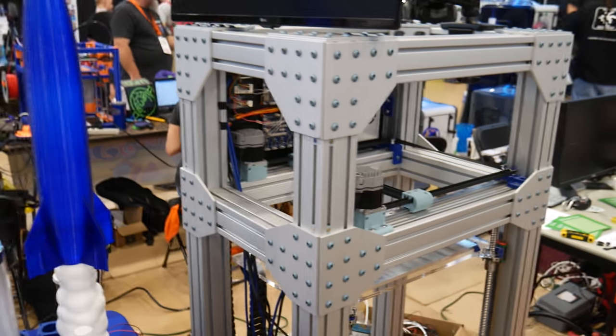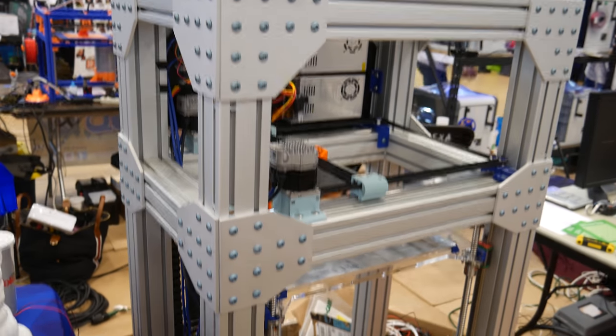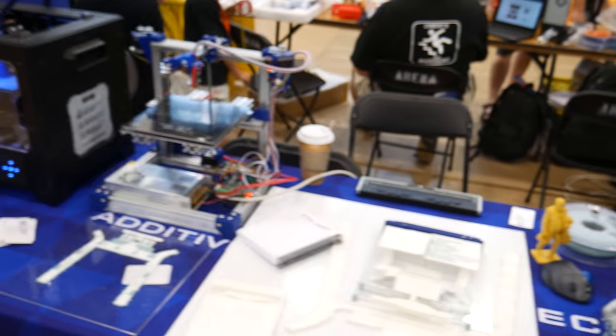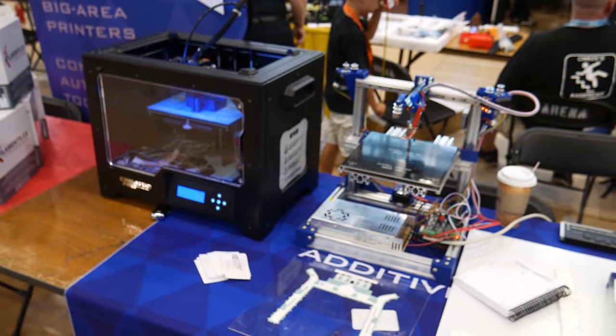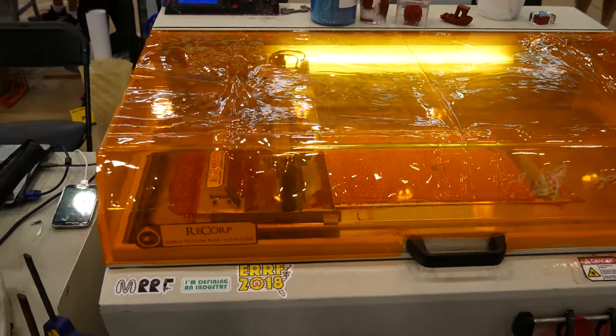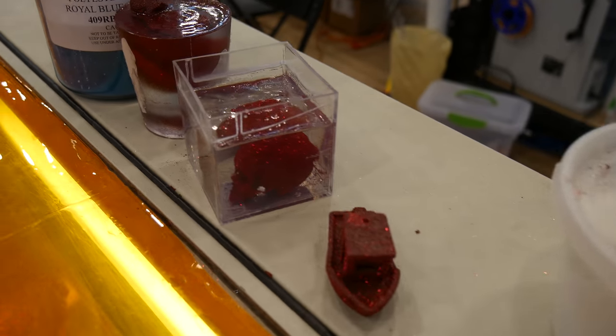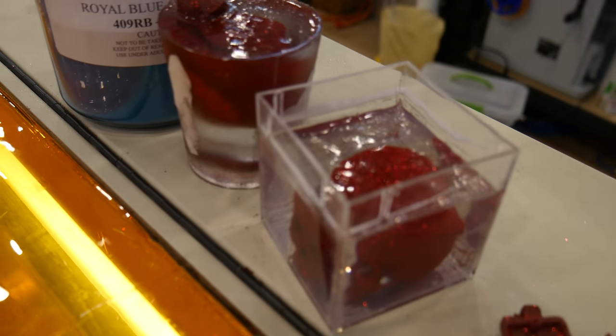This is the most beefed up 3D printer you're ever going to find, I think. With its huge extrusions. This is probably one of the stranger devices here. This is a paper printer. It's like a laser sintering out of glitter particles. Put it in a box or container of porcelain powder.